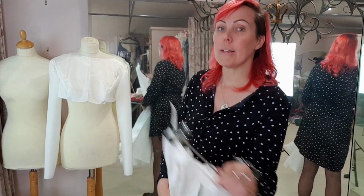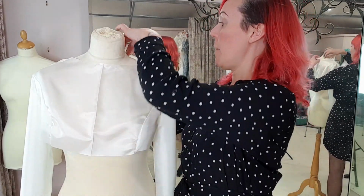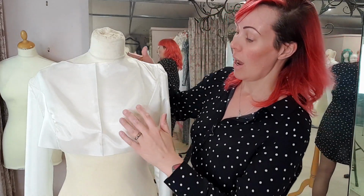Then I'll use that same pattern, the full length strapless pattern, to cut the lace. And because my lace isn't long enough, because it's going from neck to floor length, the width of the lace just isn't quite long enough. So the way I'm going to get around that is I've cut this pattern for the top of the dress. So this is the bodice up to the neck and the long sleeves.